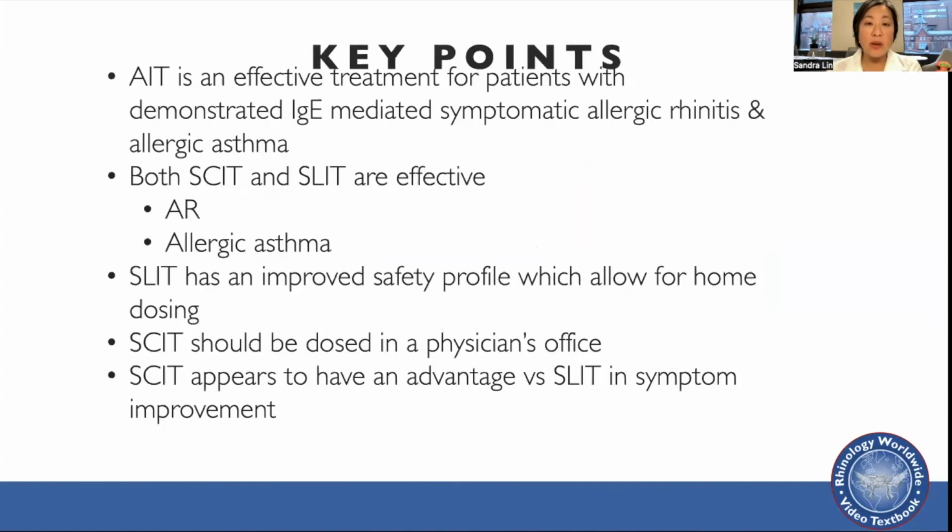So some of the key points I just wanted to share with you today and review is that whatever the form of allergy immunotherapy, it is a very effective treatment for patients with demonstrated IgE-mediated and symptomatic allergic rhinitis and allergic asthma. It is the only therapy that can actually modulate and change the immune reaction of the allergic patient to an allergen. Both subcutaneous and sublingual immunotherapy are effective in controlling allergic rhinitis and allergic asthma symptoms, and things such as pulmonary functions for allergic asthma improve with both forms of immunotherapy. In addition, immunotherapy can also help prevent new allergic sensitivities or the development of allergic asthma. So, for example, it may be really helpful for a highly atopic family that has a young child to try and maybe prevent the development of asthma.